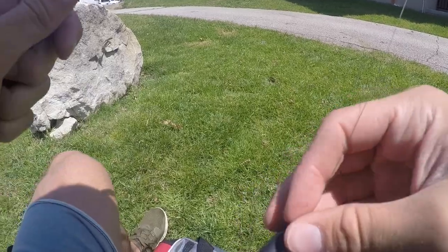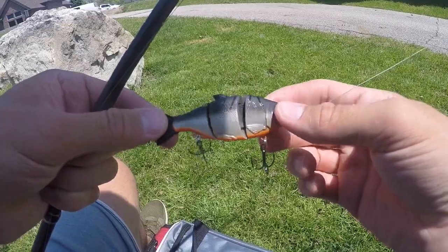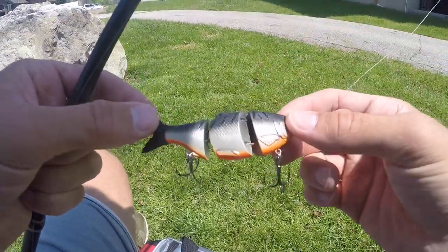All right, you guys, the fish in this lake are spawning right now, and I cannot get these to bite, so I'm throwing on the Strike King, or Strike Pro, Gill Raker. We're going to see if we can get them to bite this.